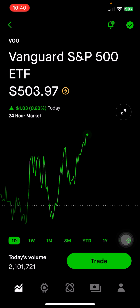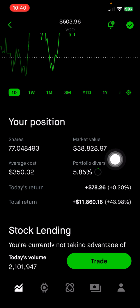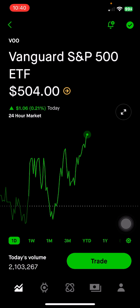Next is Vanguard S&P 500 ETF. This tracks 500 of the largest US companies. This makes up 5.85% portfolio or $38,000, up almost 44% on this position. I do plan to continue buying more of this ETF just because I think my portfolio in Robinhood is very concentrated in tech stocks, and I want to get more exposure to other sectors. So ETFs are a good way to diversify.